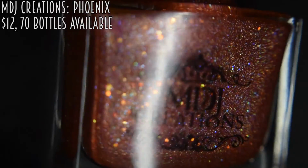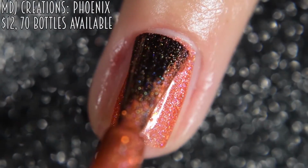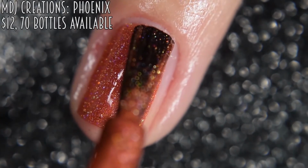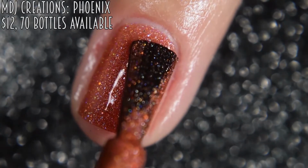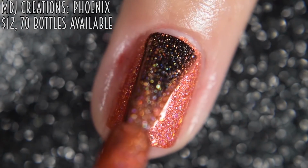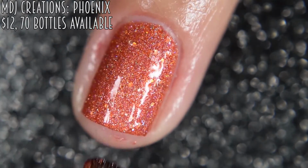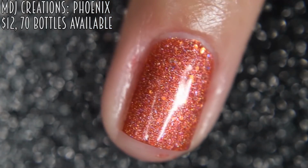Up next from MDJ, we have Phoenix. This is inspired by Empowerment, and it's described as a fiery orange leaning red polish with a cool blue micro sparkle, color shifting orange, amber, yellow, gold glitter, light gold flakies, holographic micro glitter, and a linear hollow. This will be $12, and there's a cap of 70 bottles available.